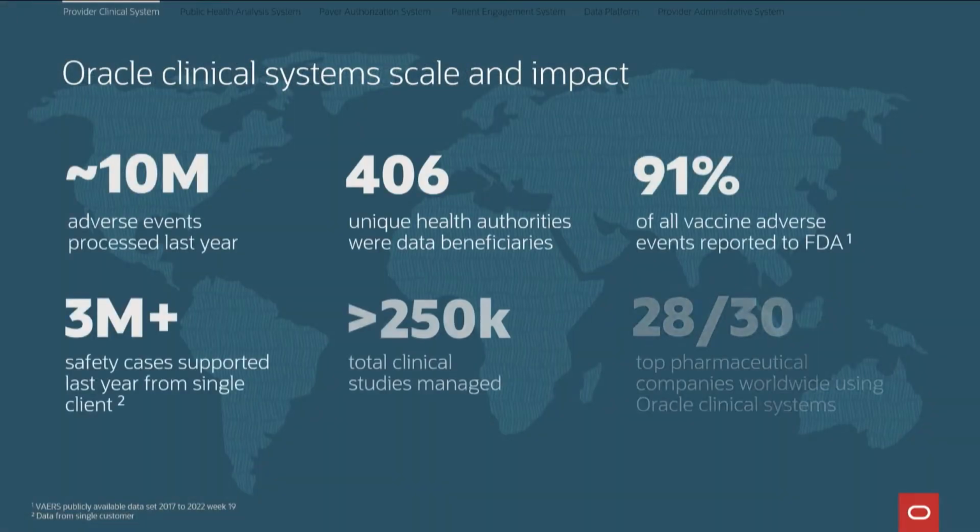To give you an idea of the size and the scale of our pharmacovigilance database today, last year in the United States, in 2021, 91% of all vaccine adverse events were reported to the FDA from our Oracle pharmacovigilance database. So 91% of all safety signals were in the Oracle pharmacovigilance database. To put it in perspective, that's the largest single safety database in the world.